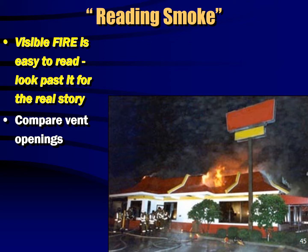Here's another thing to consider. What's the actual construction of that roof? Is that a pitched roof or is that a flat roof on top? That's going to be a flat roof on top. And what's on top of flat roofs? Air conditioning units. And the air conditioning units are what killed that firefighter crew you see going in the front door of this McDonald's. You have got to pay attention to the whole story.